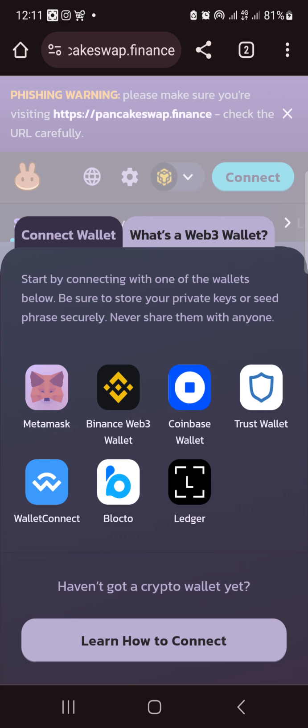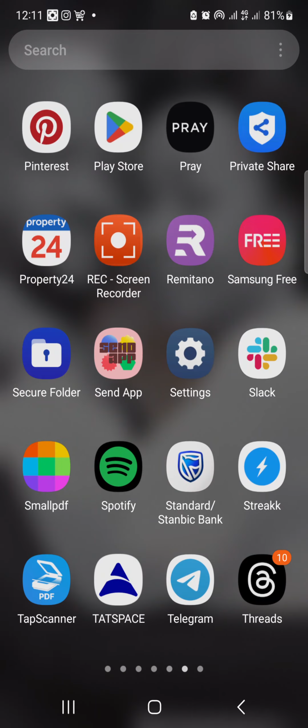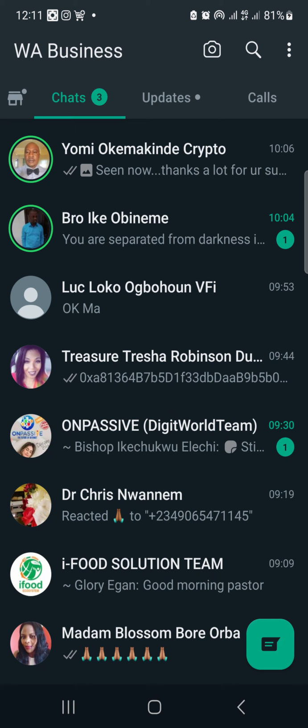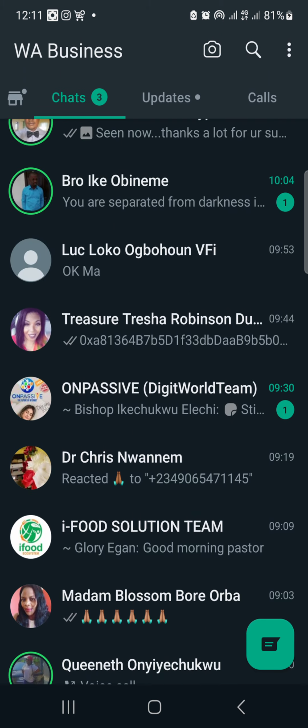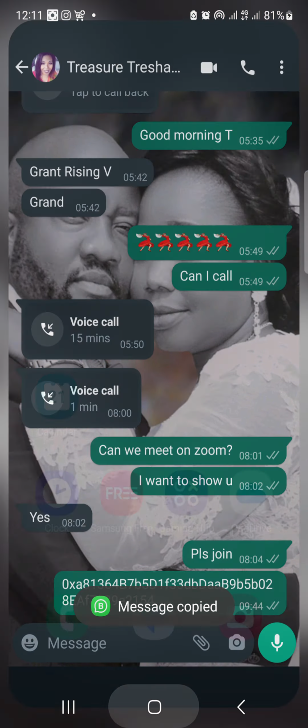Meanwhile, make sure you have copied the contract wallet of TTC. So if you don't have it, you go and copy it. I've copied the attention this one here. So before I come back here, let me get the contract wallet. I pasted it somewhere. Where is the contract? Alright. Okay, here it is. Copy the contract wallet. Go back to PancakeSwap website.